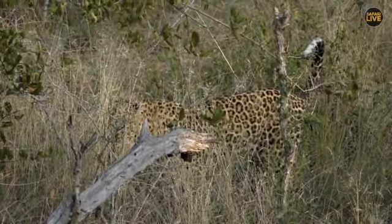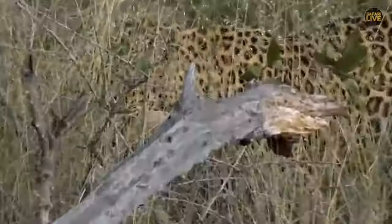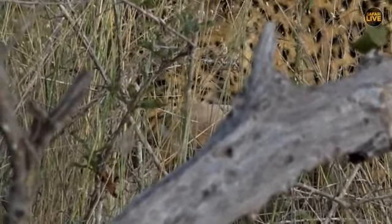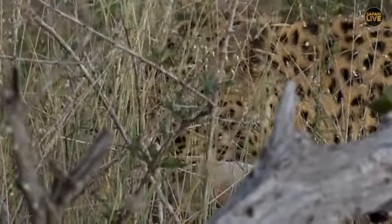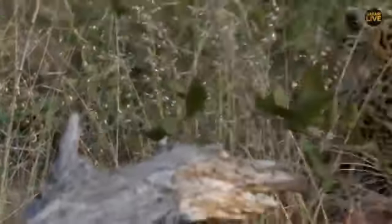And one must remember to be sensitive towards the little steenbokkie. And shame, it's a monogamous pair, so the male's going to have to find another female. But we've got to remember that Thandi has got a cub to feed. So this will go a long way in feeding her. There we go.